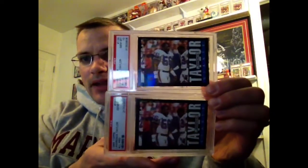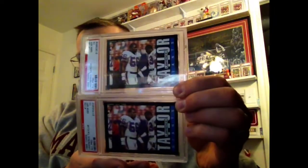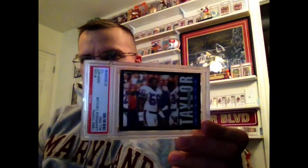I got two there. 85 Topps Lawrence Taylor PSA 10s. So already put one up back on eBay for sale. I'm keeping the one. They both have their merits. This one I'm keeping though. The borders may not be quite as good, but it is a cleaner picture. Darker colors, and centering might be, well, centering's different. They both have centering in different areas, but keeping the darker colored one. But the other one's already up on eBay.